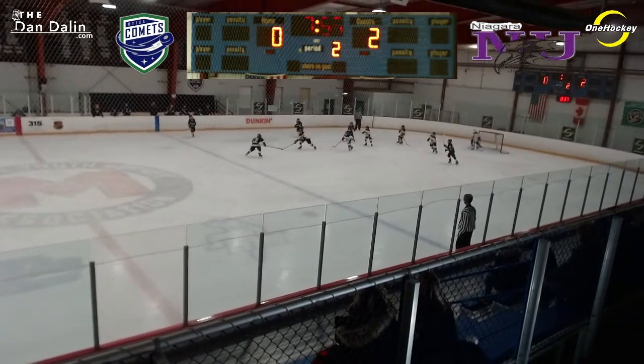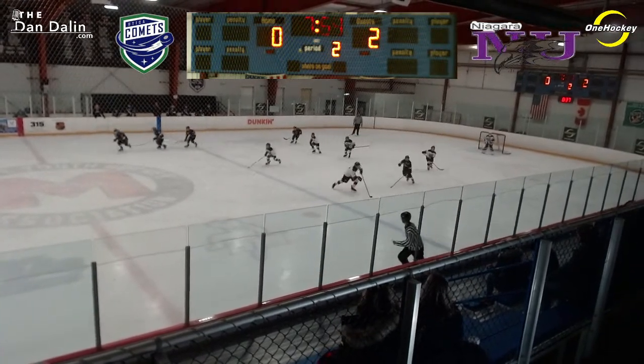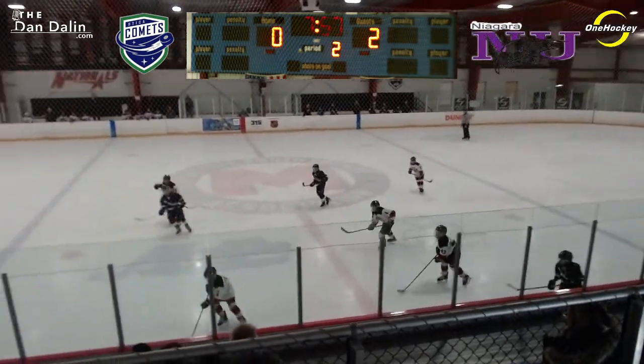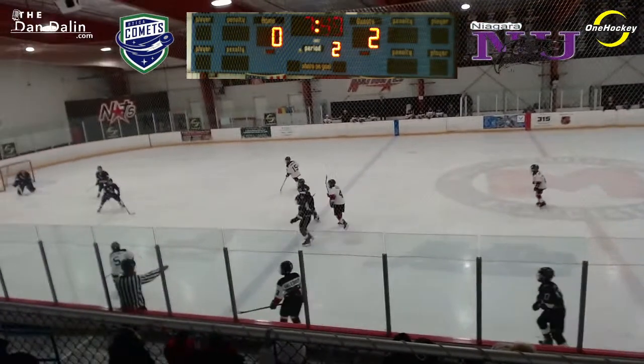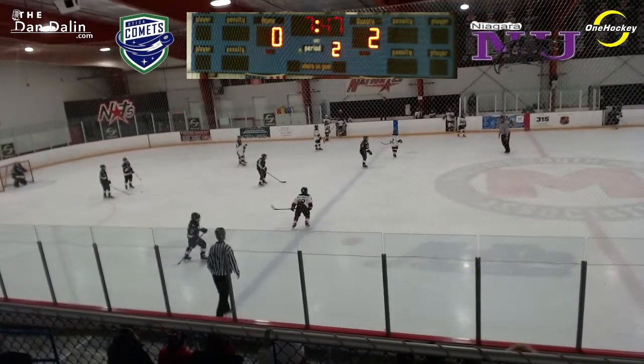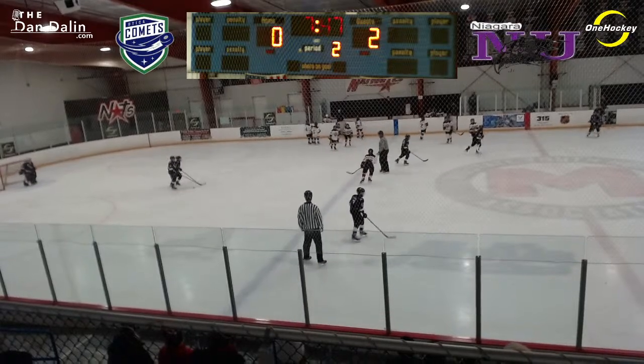Centering pass over to DiGregorio. Oh, DiGregorio loses it. Coming out now with it is Maley. Maley over the blue line into the neutral zone. He loses that puck. Picked up, though, by Van Lieshout. That's Tommy. He flicks it forward to his, I'm imagining, brother, Bobby Van Lieshout. And Bobby's offsides.